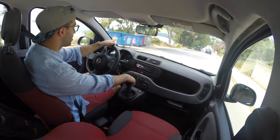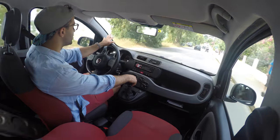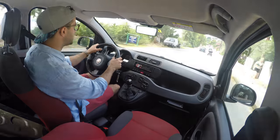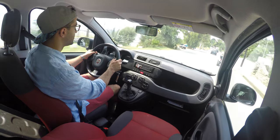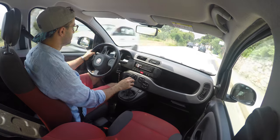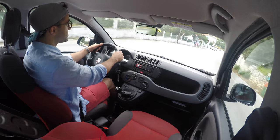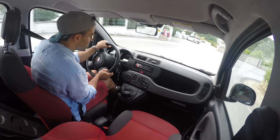Look at these crazy drivers. One thing to note about this island is it's filled with crazy drivers, including this guy. Look at these turns. It is impossible to heel and toe in this car.